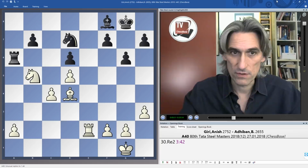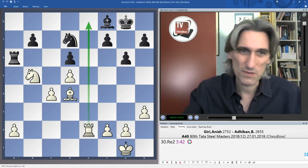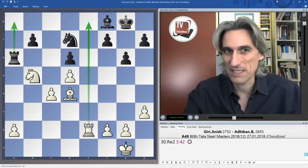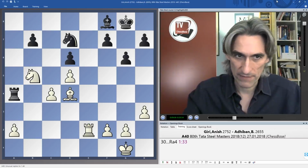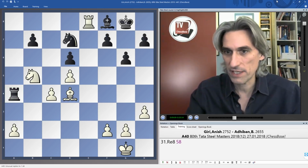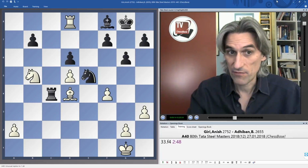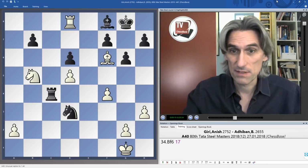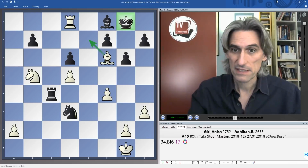And now the rook turns towards the attack. Of course, black could go backwards here, but in the long run, I think black is basically just lost here. Adhiban played actively with rook a4, but the attack on the eighth rank is just way too strong. And after f4, this is really nasty. Okay, at the moment material is even, but this is really a deadly attack. The king, I'm afraid, cannot escape here.